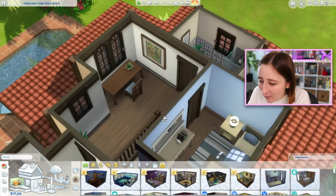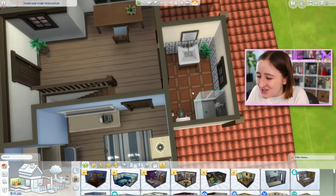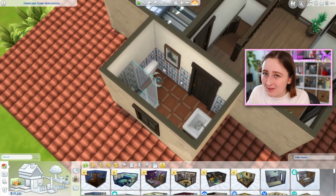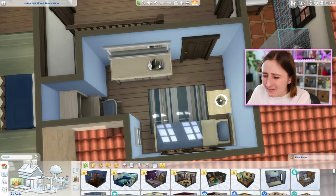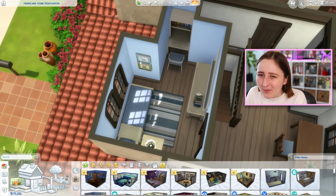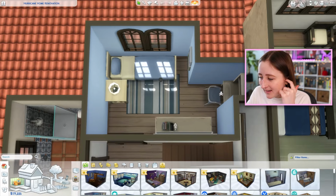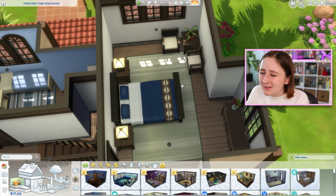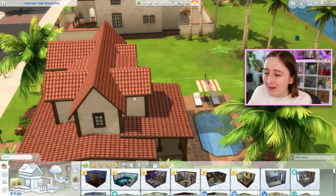Upstairs, we've got another hallway with a desk. Maybe the kid can do his homework there. I don't know. There's a shared bathroom here. I think the color scheme of these is actually really cute. I'm a big fan of these bathrooms. And then the kid has their own room with the blue stuff everywhere. I think this layout works out pretty well too for a small kid's room. It fits everything you need, you know, desk, dresser, bookcase, bed. And this could easily be a teen's room too, so it works out. The parents have a way bigger bedroom, but they deserve it. A nice retreat, if you will. And that's the whole house. I'm kind of proud of this one. I like it a lot.